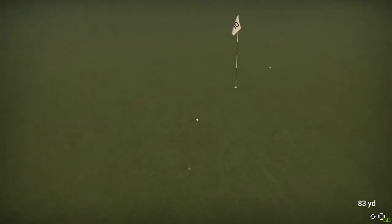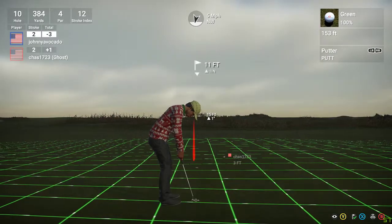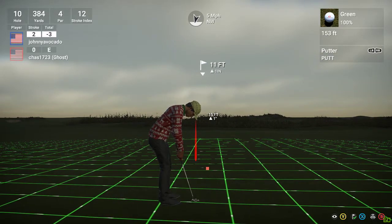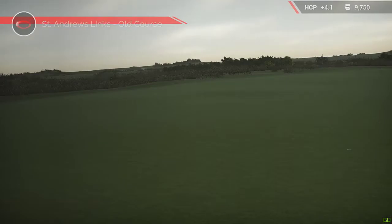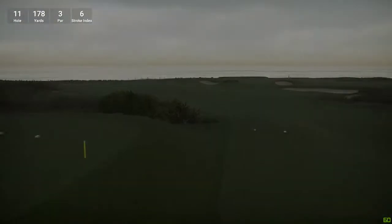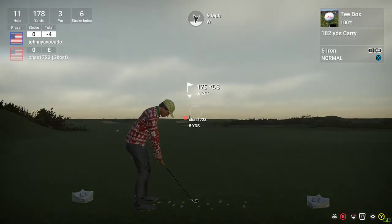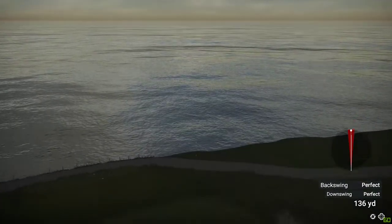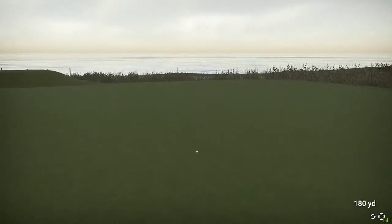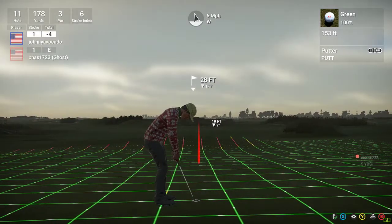Beauty. Good stuff. Okay, 11-footer here. This is definitely makeable. Way to slide that putt in there for the bird. 4 under for the round. Okay, here we go. Someone's gonna need to bite. Nice. And for the bird.